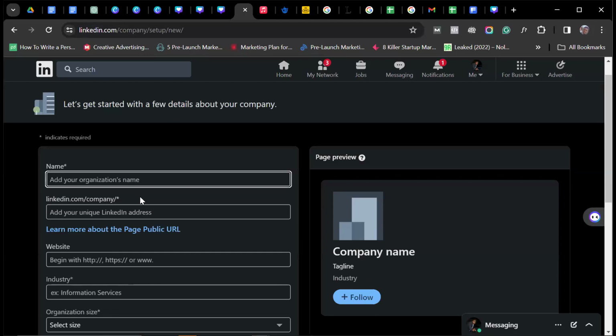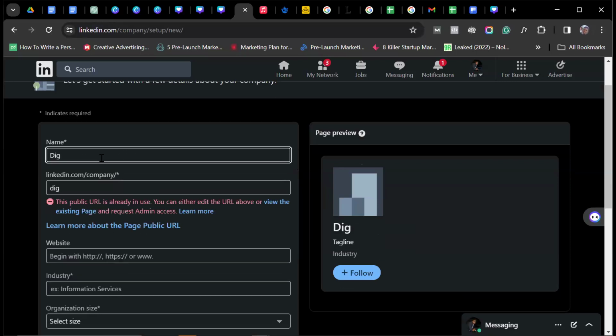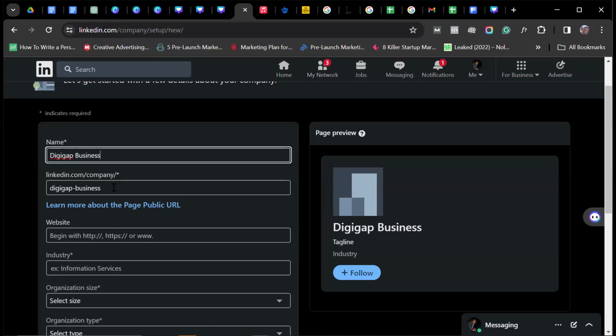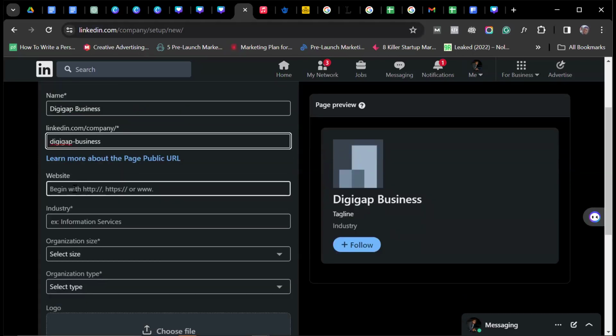And then they will now ask you the name of the organization, LinkedIn company, linkedin.com/company. So let's say the name of the organization is DIGIGAP Business, right? And they will now give you automatically, they have already put this for the URL. Then you have websites, right? The website of the business, if you have. And then you now have industries. What industry does the business apply in?